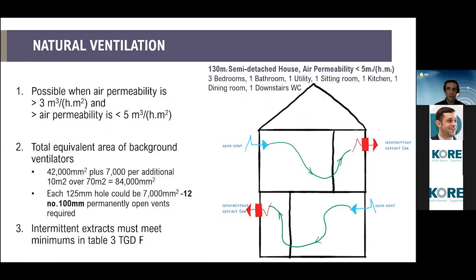So how do we work on compliance with natural ventilation? This is how it works and how it looks. We take a typical 130 square meter semi-detached house. The air permeability to qualify for natural ventilation is between 5 and 3 air changes.